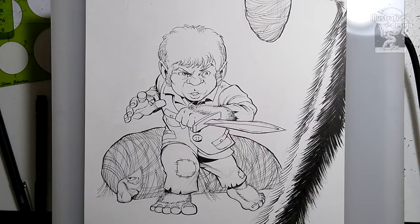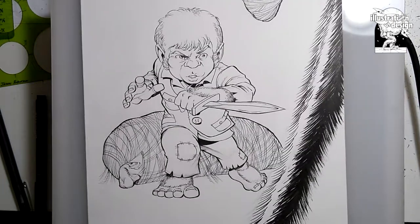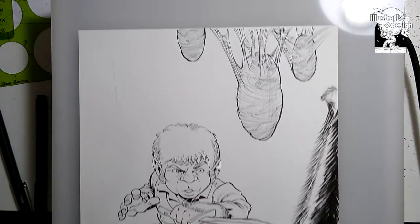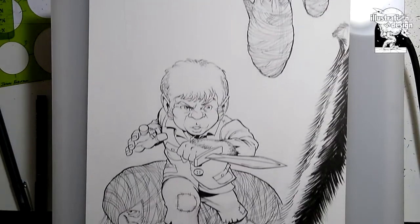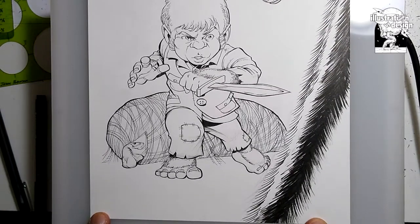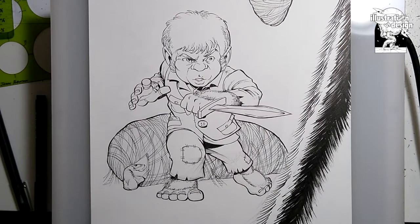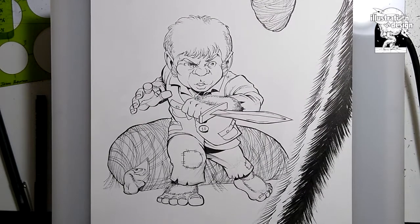Hey everybody, this is Jason Robinson from Illustration by Design, and this is a drawing of Bilbo Baggins I just did for Drawn and Quartered Fan Edition. The subject was Lord of the Rings, and I fortunately won, which is pretty awesome. So I'll be able to go to the Pro Edition next week on Wednesday at 10 p.m.